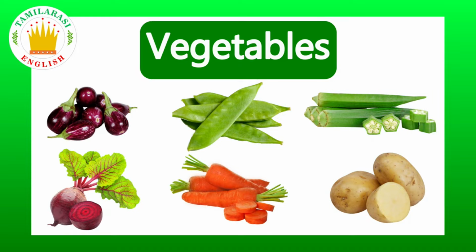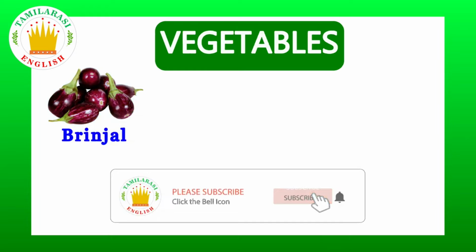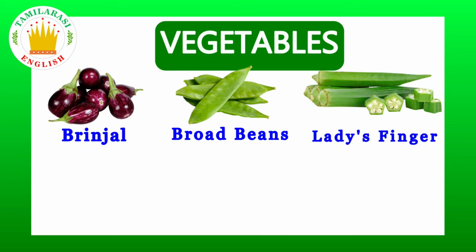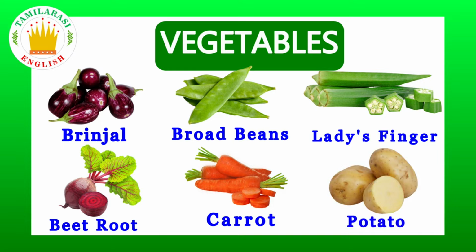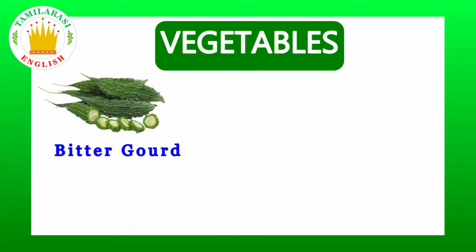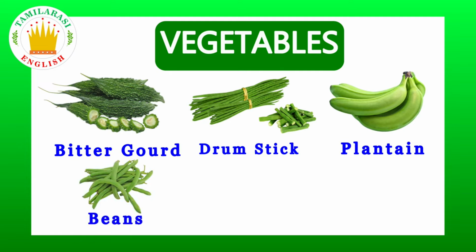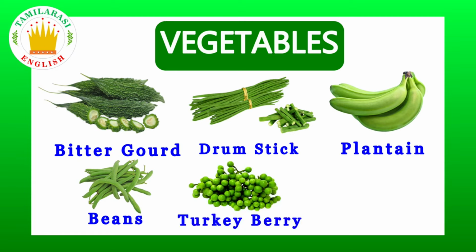Vegetables. Brinjal. Broad beans. Lady's finger. Beetroot. Carrot. Potato. Bitter gourd. Drumstick. Plantain. Beans. Turkey berry.